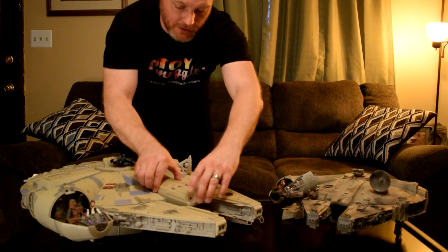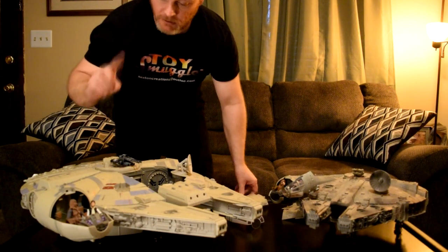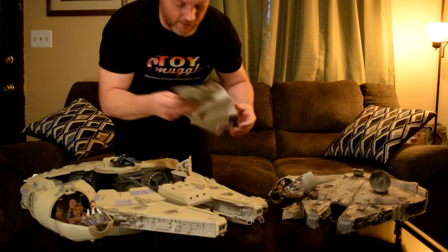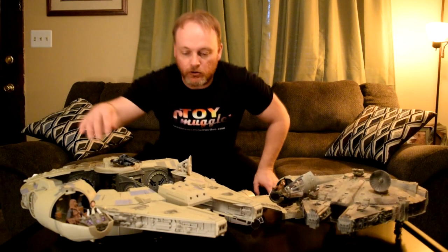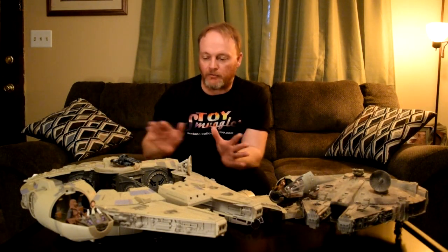Let me see if I can remember here. Yes, instead of just one panel, this one has two. I'm trying to remember exactly. There we go. Remember where all the tabs are at. I'll get a better shot of this. But you got two different panels, so it's more like, if you've ever seen the blueprints, I'll try to put a shot of that up, how the Millennium Falcon layout is supposed to be. And this is closer to the true layout than any others before.